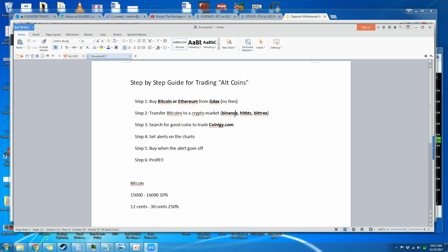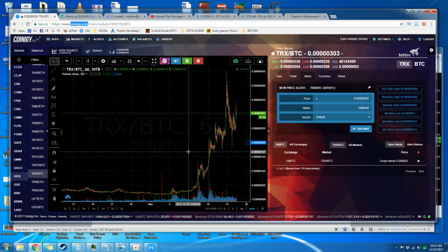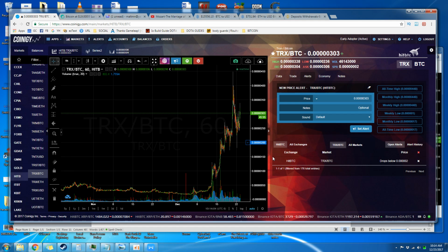So the next step, once you finally transfer your money into your market account, you're going to need to go to coinigy.com over here. And of course, this is where you want to start looking for charts. So the best thing to do is to set this to an hour right here. This is candlesticks. Okay, so here you are at an hour, and you want to zoom out as far as possible, because you've got about 2 months worth of data. You're going to look at charts.